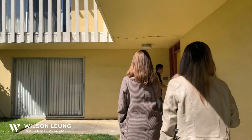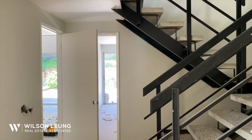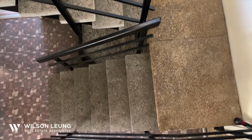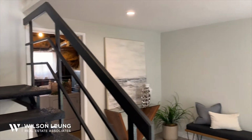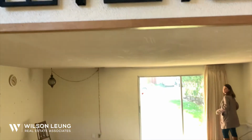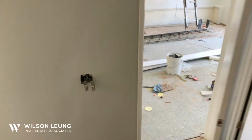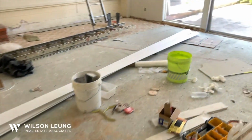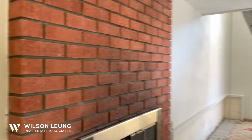And as you enter the property, what did we end up doing in the first floor? So as soon as you enter the home, you come into the entryway where we redid the flooring there, as well as the staircase that leads you up to the second floor. But downstairs is tons of family space. You'll notice that we removed the popcorn ceiling. We also removed all of the carpet and laminate and tiling and replaced that with updated laminate flooring, as well as installing recessed lighting throughout.